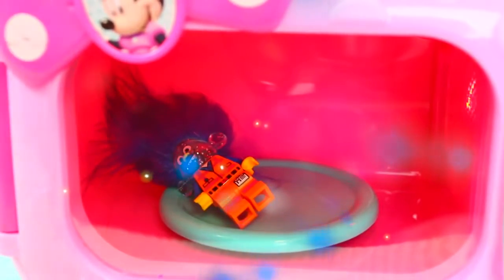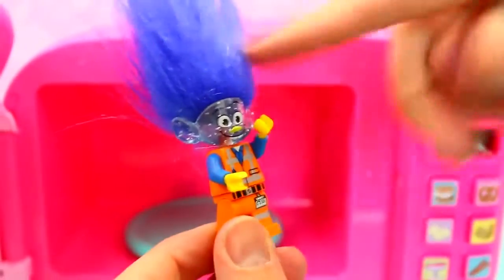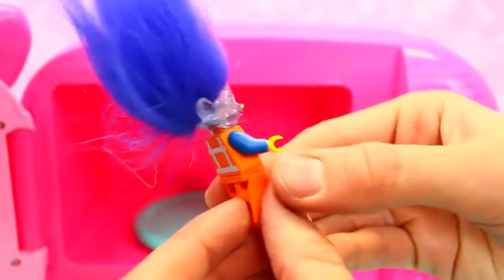Okay, let's see Guy Diamond. Oh, let's see how he turned out. I know. What in the world? Look, he has Lego Emmett's body from The Lego Movie. Oh my god, that's so random. Yeah, it's really cool. Oh, and Branch's hair. That's cool. That fits. Look at him.